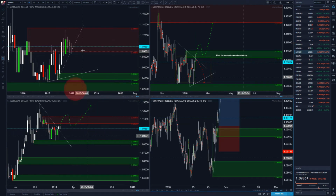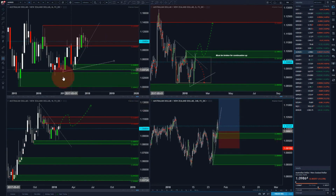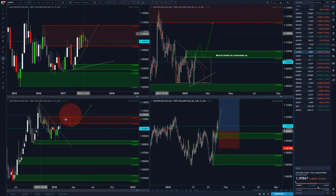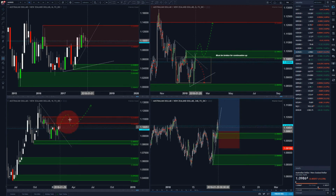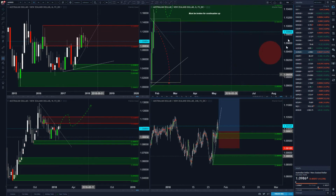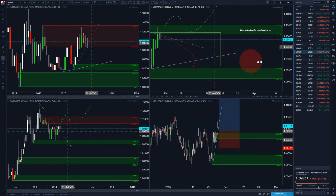Aussie New Zealand dollar. This is a very difficult chart. What to do now? So we have a monthly uptrend, but now in the consolidation phase. So weekly we have a downtrend, broken trend line. This looks more like consolidation. So for a potential upwards move, if we don't have a clear scenario on the monthly and the weekly, we must go lower.